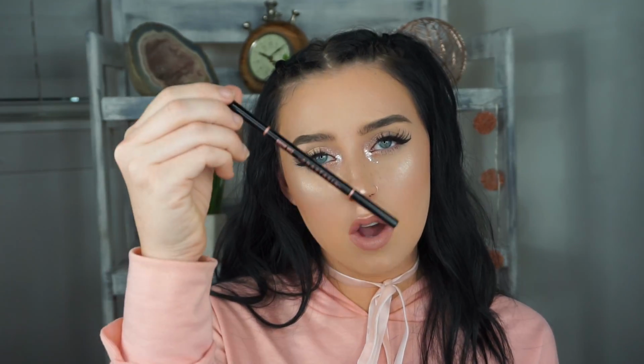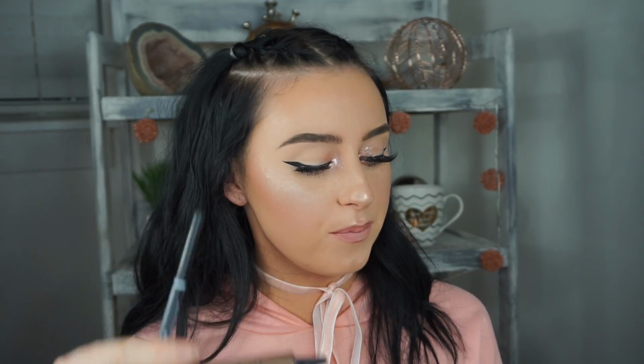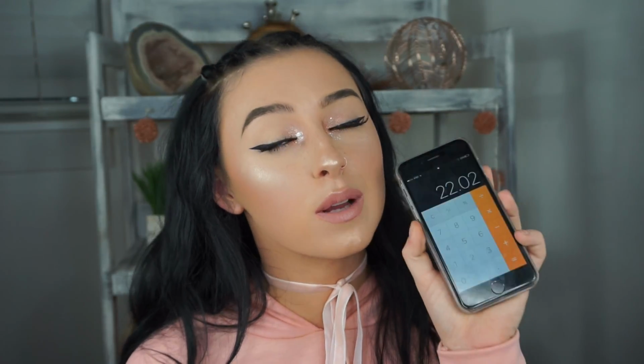Starting with high-end, the dip brow is $18 and the brow wiz is $21. So if you use them as a duo like I do, then that is going to be $39 for the high-end. And for the drugstore, the NYX Cosmetics Eyebrow Gel is $6.99. And then also from NYX, the Micro Brow Pencil is $9.99. So altogether, one second, let me look at my calculator, $16.98 for the drugstore, which is a $22.02 difference. So, yeah. If you want to see which product won this battle of the brows, then just keep watching.